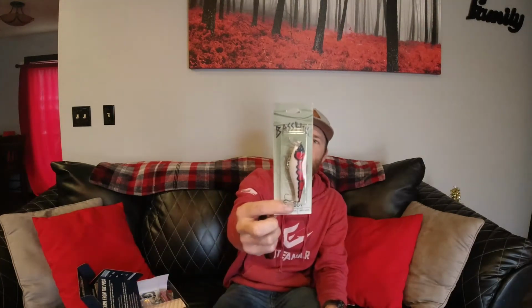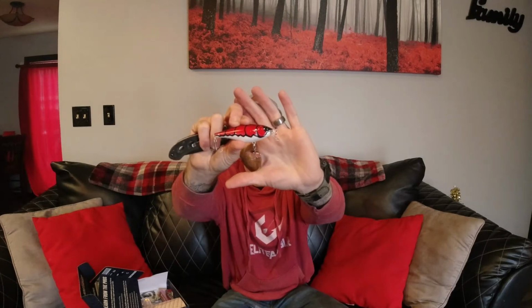First thing I'm seeing says Hellboy. This is by Bass Hick. I believe we've gotten a frog from them. This is a 0 to 3 foot diving, half ounce. I don't know what to call these type of bills. It's kind of like a square bill with an extra lip on there. This pattern reminds me of, I believe Mystery Tackle Box did a special run of square bills that looked very similar to this craw pattern, but I do like it.